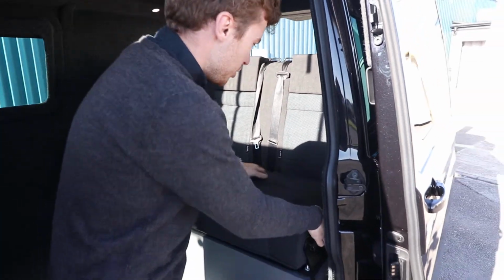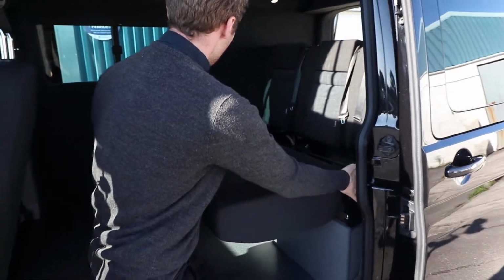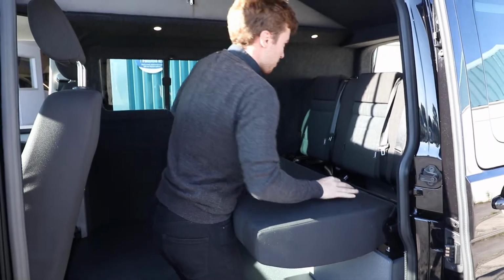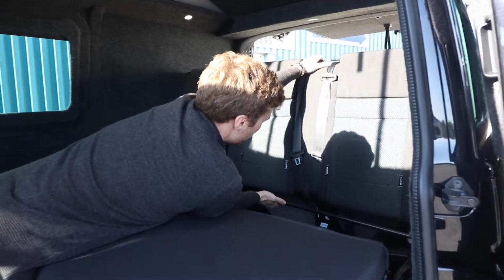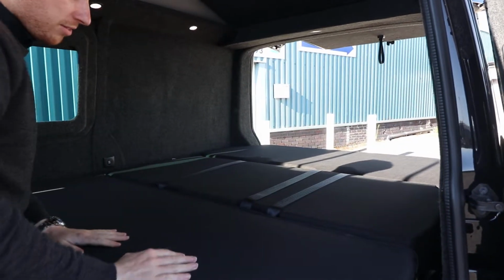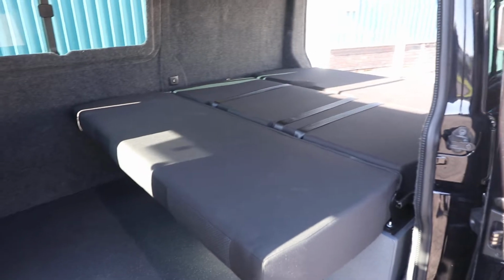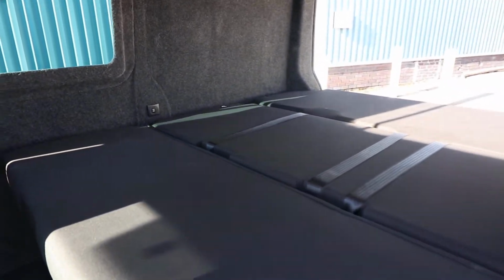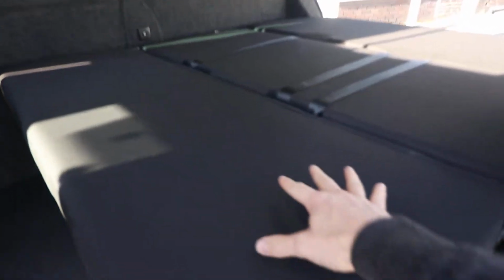So we've got a handle just here. Pull on that. You can then fold the foot of this all the way down flat just there. And then the side handle. Pull on that. You can then fold that part of the bed flat. So literally as simple as that. You've gone from having a 3-seater bench seat in the back of the van to a full width rock and roll bed, really nice and comfy.